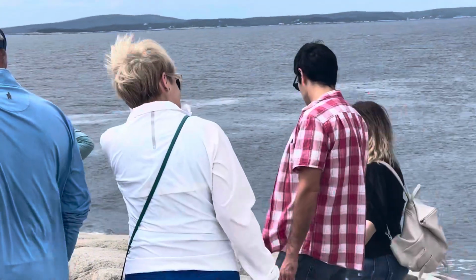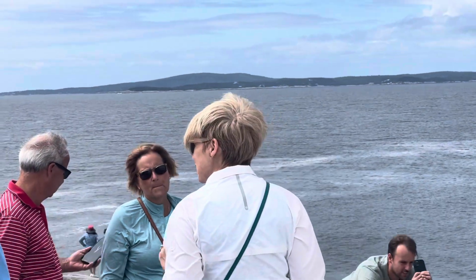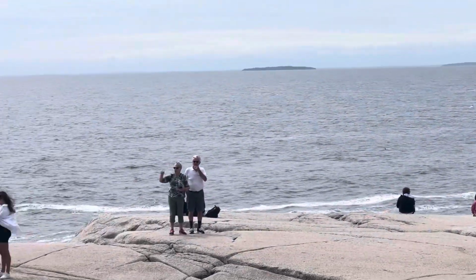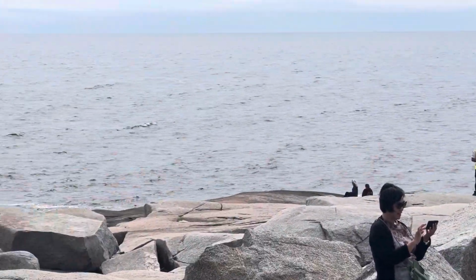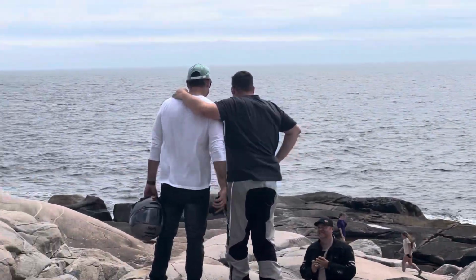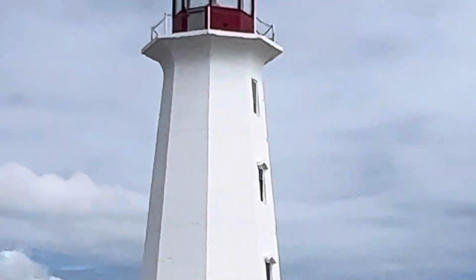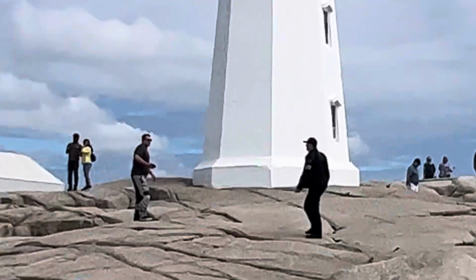You won't hear me very well. We're standing right on the foundation of the lighthouse. I'm going to pan around and you see we're not the only people that think this is a cool place. If a nickel for every picture taken here, you would be a millionaire. We've seen some pretty spectacular sights on this trip. This is one of them.